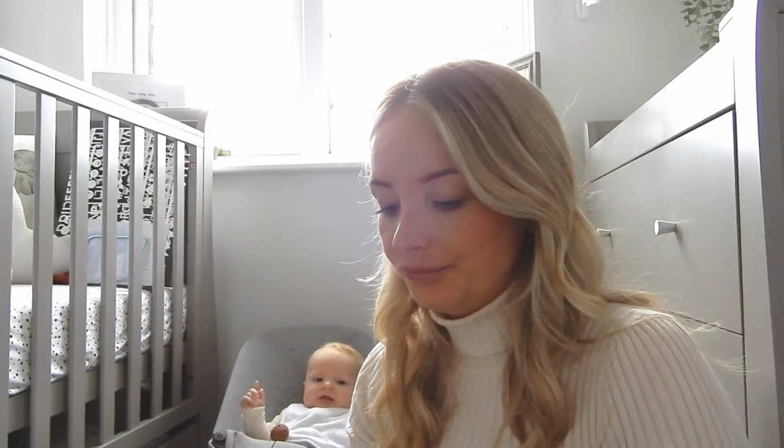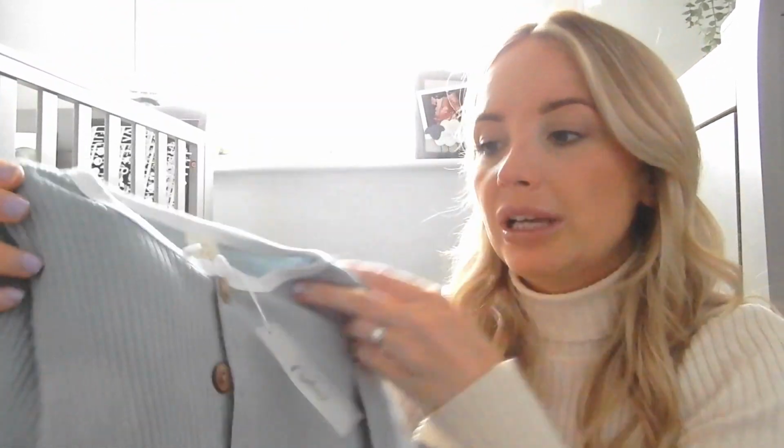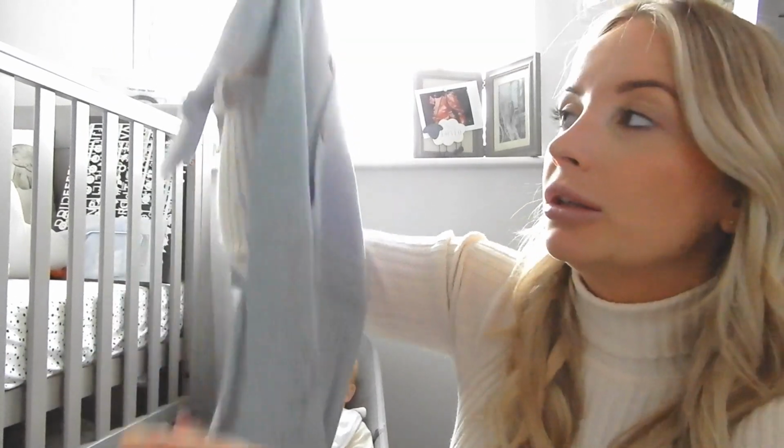So the first little outfit is this blue romper. It's a ribbed material. It's a really chalky, deep ocean blue, and then it's got little white cuffs around the wrists and around the ankles. So I am going to put him in a few of these things.